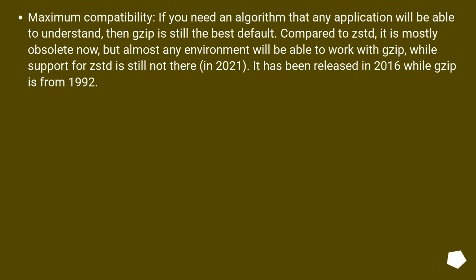Maximum compatibility: if you need an algorithm that any application will be able to understand, then gzip is still the best default. Compared to ZSTD, it is mostly obsolete now, but almost any environment will be able to work with gzip, while support for ZSTD is still not there in 2021. It was released in 2016 while gzip is from 1992.